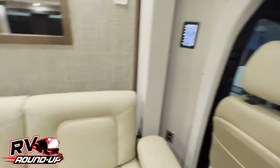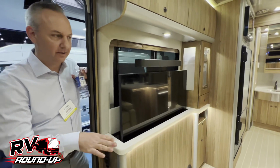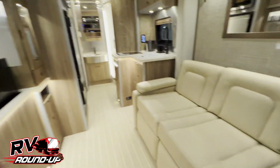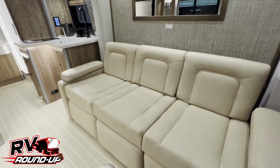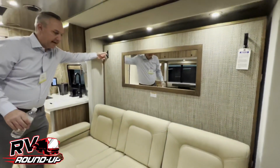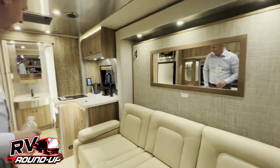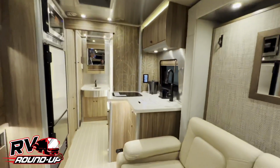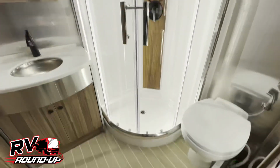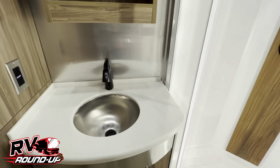Similar to a lot of the big coaches, this has a TV lift, so if you're not watching the TV, it'll go down so you don't have to look at it. And then this is a great sofa area. It reclines, but then it also turns into a Murphy bed. We won't show it now, but you can tell these handles here come down. And by doubling that space, it gives us a much larger rear bath, which is beautiful. It's one of the larger showers you'll find on this classic motorhome.